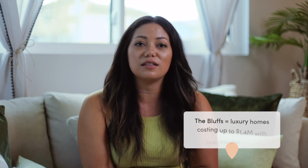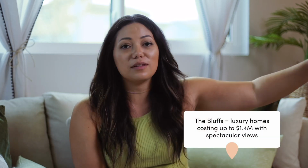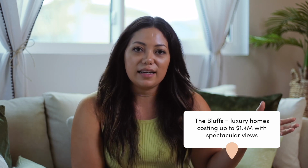Last tip I have is the bluffs, right? So a lot of people saw the bluffs and they went real quick. Those are those luxury homes that are in the 1.3 to 1.4 price point that feature the bluffs view. There's gonna be another phase of that coming out called Nanaina. We're hoping summer or fall release, but that has not been disclosed yet. So we don't really know exactly what's going on as far as timeline goes, but we know more are coming soon.